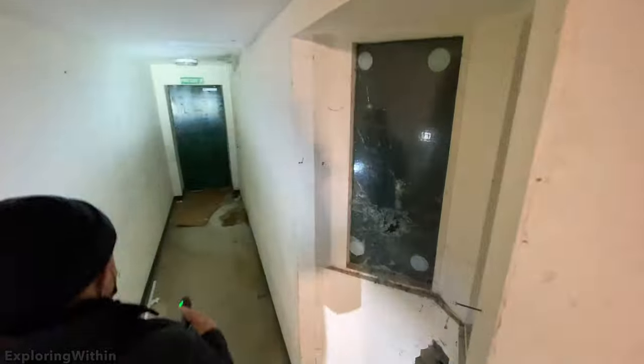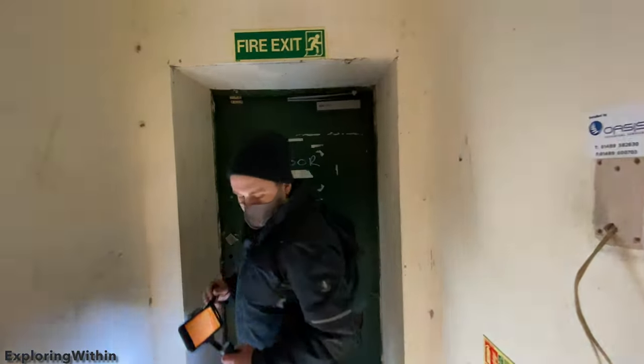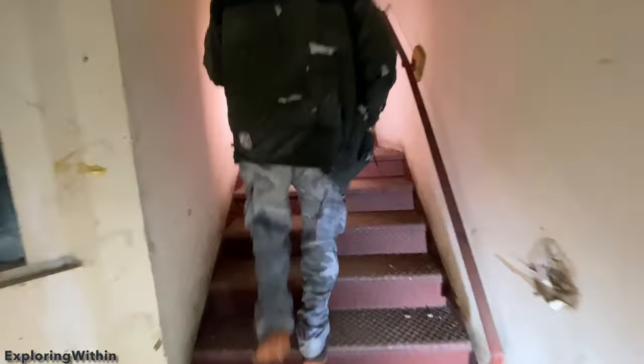So we need to go up inside the nightclub now, don't we, to see the upper floor of the nightclub. No way. Somebody's glasses. Oh, is it? It's shut. Dead end. Locked.